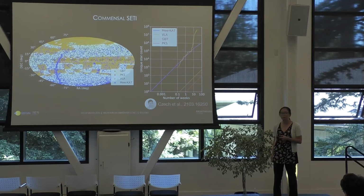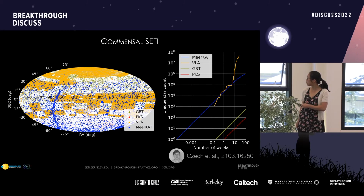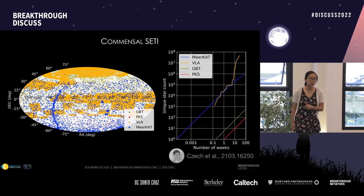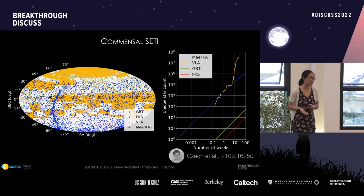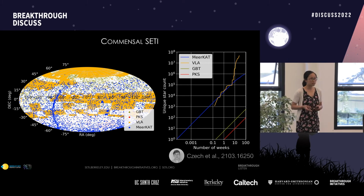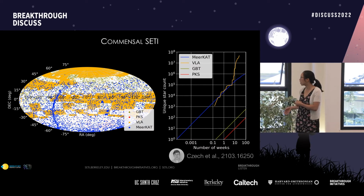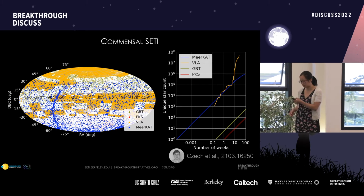Now with MeerKAT and the VLA coming online, the picture will look very different. With MeerKAT, the blue points there, we will achieve the 1 million star goal in 80 weeks, so that is just under 2 years. With the VLA, it will be even faster, because our plan is to coincide the observation with the VLASS sky survey. The VLASS sky survey is supposed to map the entire northern sky in 3 epochs. Each epoch has 2 halves, and this is only 1 half of 1 epoch, but already with that, it's getting us to something like 100 million stars in roughly the same time frame.